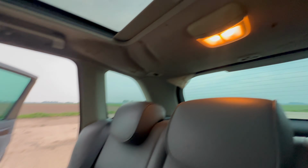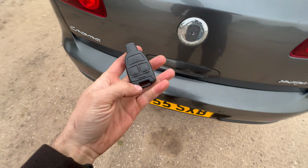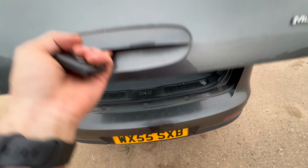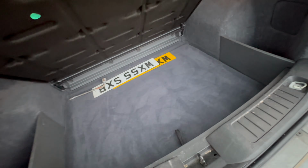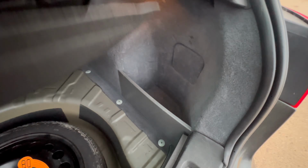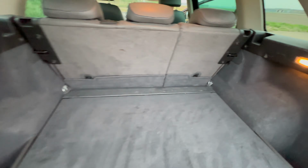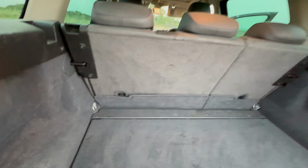But just uninspiring, unfortunately. I don't know if this is faulty, but I never get into the boot without using the key. I've got a level loading boot floor, then loads of space underneath, and then a space saver, a space down the side. And I do like this. So this piece of carpet here folds down with the seats and obviously stops all the crap getting down the back here, which you don't see on every car.